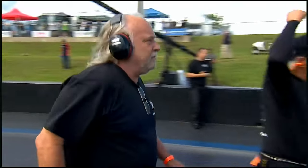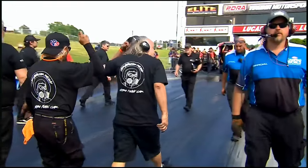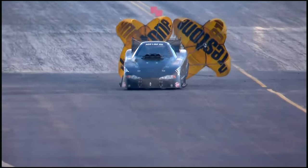About a 300-foot launch out there, and they click it off. Take another look at that on the replay here in a second. See if it may have had a cylinder out. Looked like it was a little bit lazy when he hit the gas.